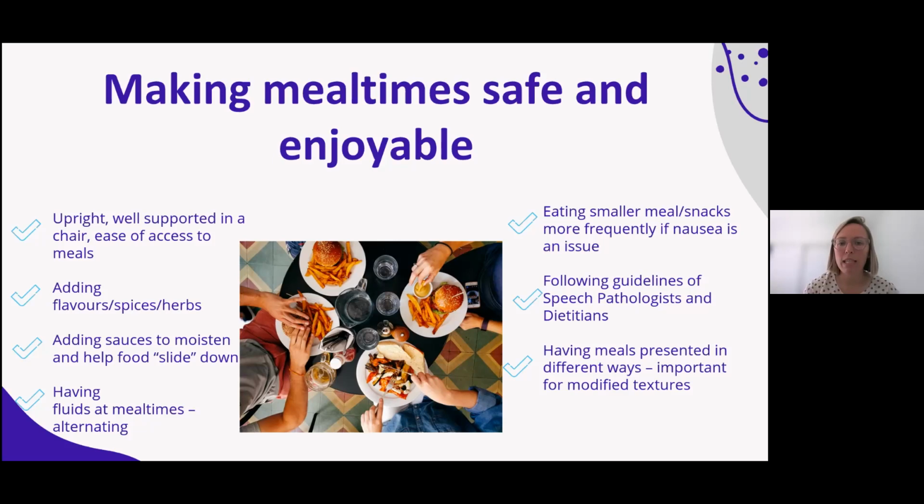And once we start to get into the texture modified diets, we sort of need to be a little bit more creative with what we're doing, particularly for things like a minced moist diet or a puree option, because they can start to look fairly unappetizing. So sort of being creative with some of those ways to entice and keep people interested in their food.